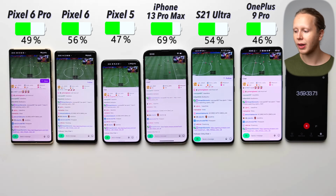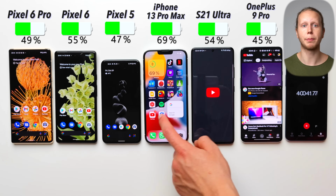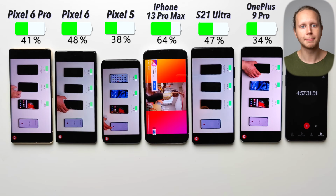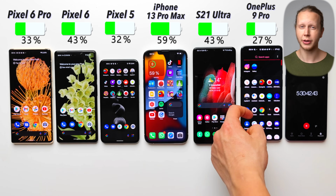4 hours in, the OnePlus, the Pixel 5 and 6 Pro have less than half remaining, while the iPhone is still dominating with 69% remaining. The 6 Pro did, however, manage to get a small gap over the Pixel 5 now. Moving on with some YouTube and then a little gaming. The OnePlus 9 Pro is really not doing well with only 27% remaining. However, the Pixel 5 and 6 Pro are not that great either.